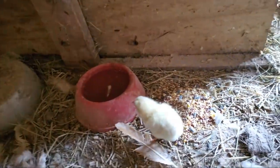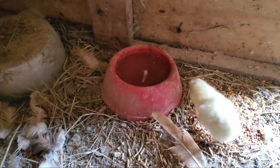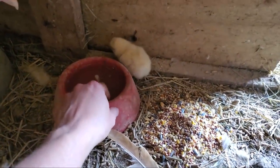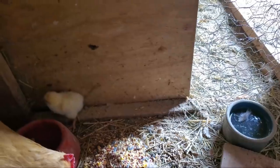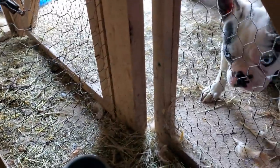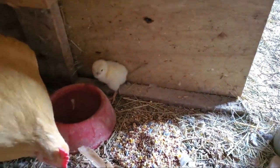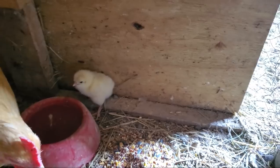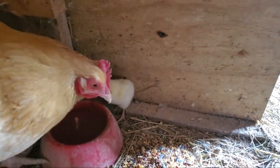Come on, chicken. I'm not sure if it's eating or drinking yet. I'm just kind of counting on mom to show it what to do. I know you want to be friends with a chick, but you're a little too fragile. So I'm hoping the chick will kind of eat some of the stuff in here.